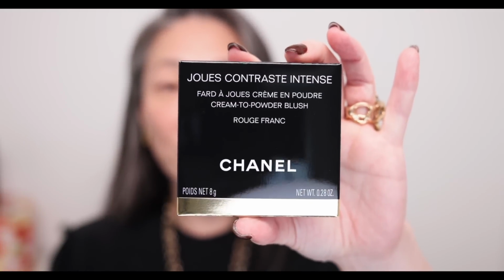Hey guys, I just got back from my very long trip over to the East Coast and I came home to a box from Chanel. I placed an order while I was in New York because basically I wanted it waiting for me when I got home. These are the new cream blushes. Let's see what the full name is. The Cream to Powder Blush. And I couldn't decide which shades I wanted, so I ordered one of each of the new ones, and we are going to try them all out today.